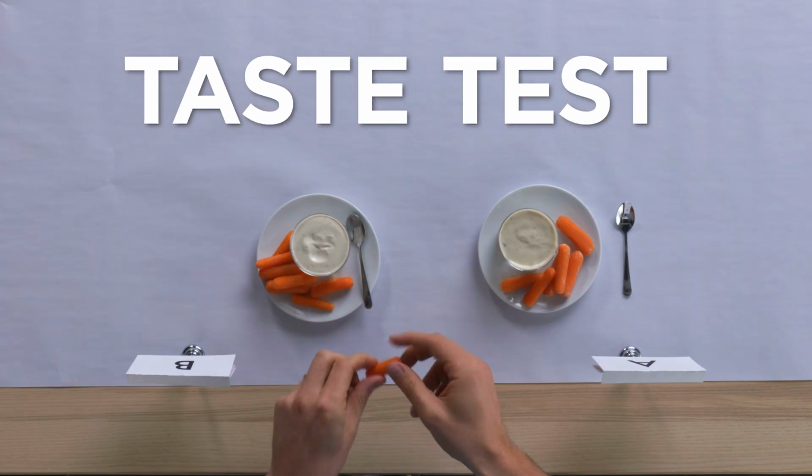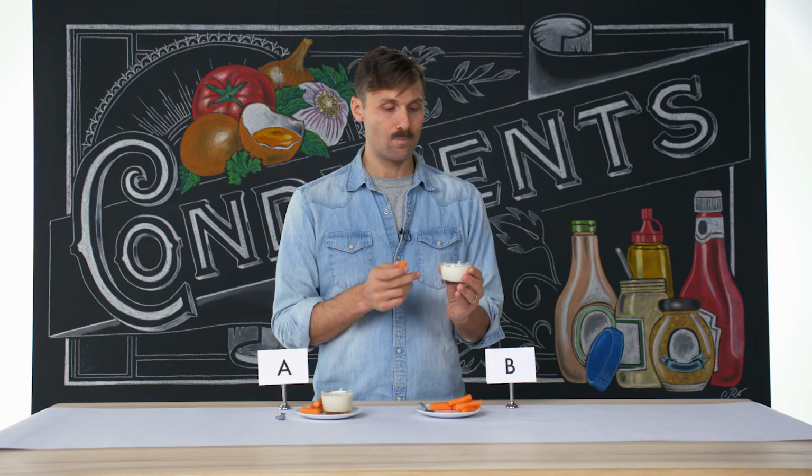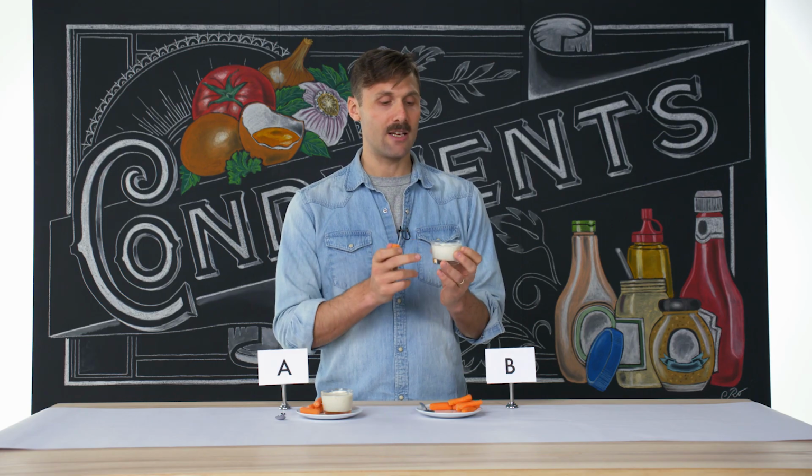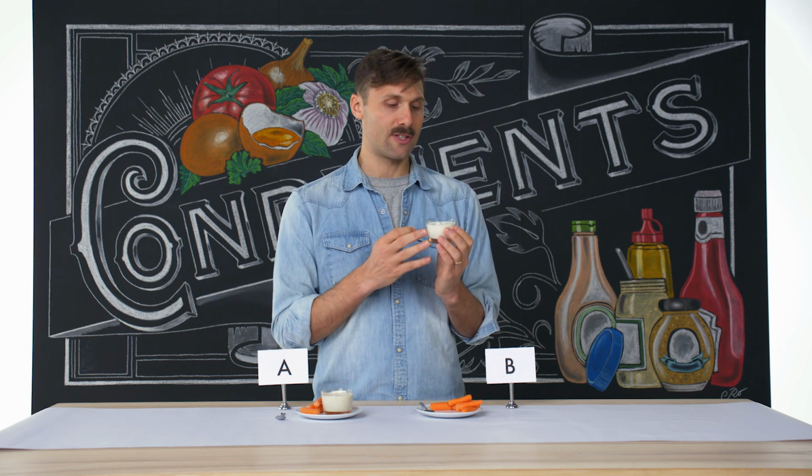So why don't we taste B with a carrot. On a carrot, it really holds its own. See, a carrot is mostly water. And so you need the saltiness and the savoriness and the intensity of the fat in this ranch dressing to balance out with a carrot. And it actually does that quite nicely. This would do the trick of making a salad taste fatty and savory and salty and basically distracting someone from recognizing that they're eating vegetables in the first place.